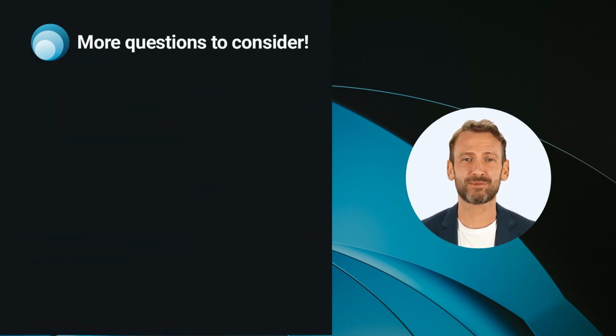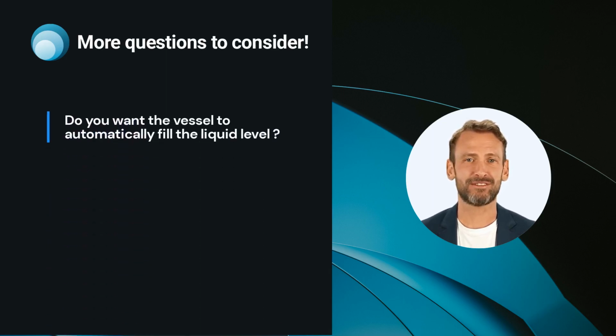And here are a few more questions to consider. Do you want the vessel to automatically fill the liquid level at set points? Do you have the infrastructure to ensure your storage vessels are topped up on a regular basis? Do you share liquid nitrogen with other departments? Is there a risk that the liquid nitrogen will not be there when you need it? By connecting your freezer to either a local or bulk tank supply reservoir, you can enjoy your vessels being filled automatically, avoiding risks to your samples.